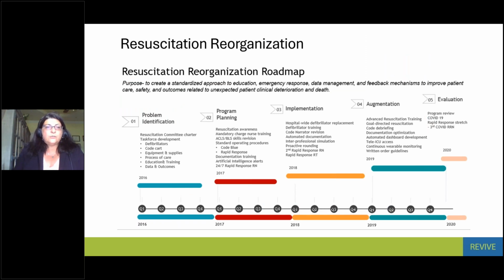So we spent a long time. We started our rapid response program, our first one, in 2006. I'm in Louisiana, so it was right after Hurricane Katrina, so probably not the best time. But we started the program. It was an ICU nurse that ran around the hospital and helped staff on the floors. We kind of further developed that, but as we got to 2009, 2010, the ICU nurse was actually never in the ICU and was gone for long periods of time.